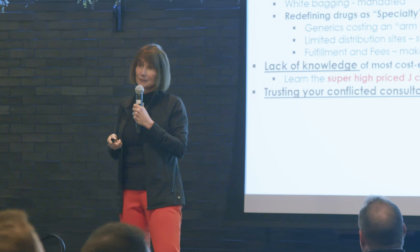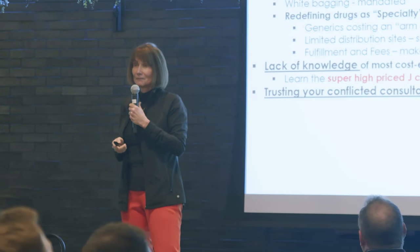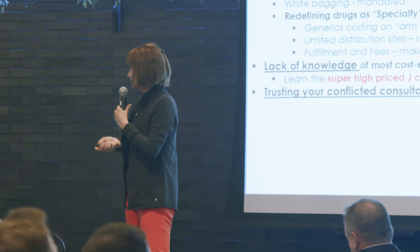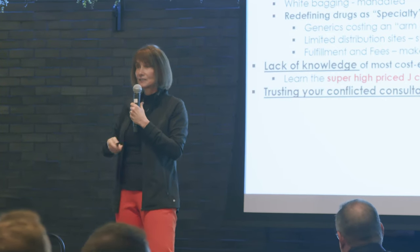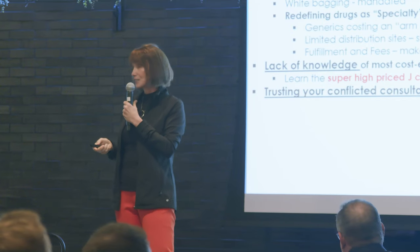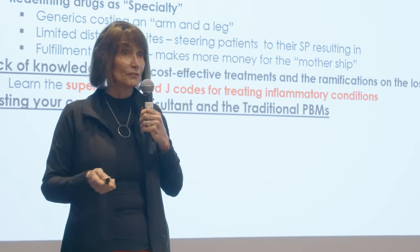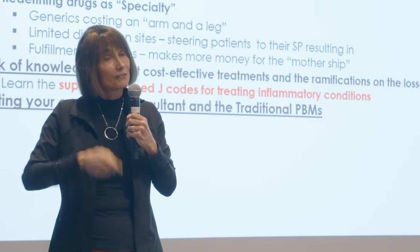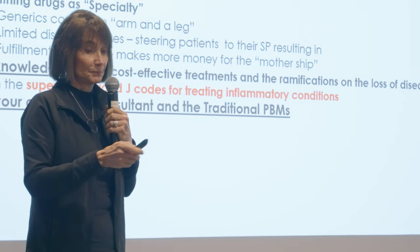And I'm going to give you an example of three drugs. A couple of them were mentioned earlier today that treat rheumatoid arthritis. And one of them is in the 20,000s, one of them is in the 60,000s, and one of them is in the 80,000s. And guess which one never makes it to the formulary. And you will never hear of it. In fact, many rheumatologists know of the drug, but it's never been on the formulary because the price is too low.